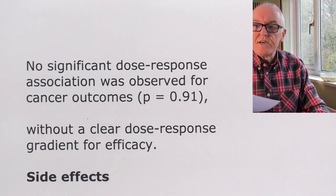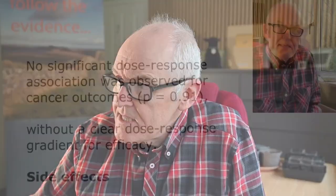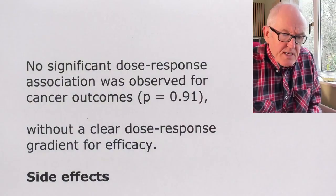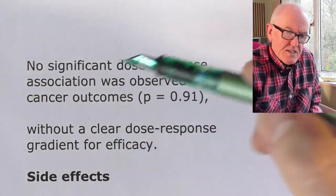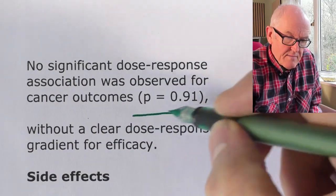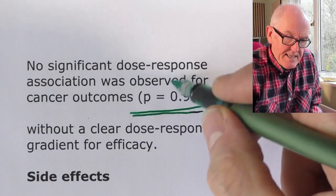Now, this is very interesting indeed. I have talked to different people on this channel, Dr. Macus in Canada, for example, Gustav Gleisch in the UK. And we've talked about the dose which would be ideal for this. And basically, of course, because the trials haven't been done, we don't know. But this study, at least relatively small, showed no significant dose-response association was observed for cancer outcomes. And the chances of that being wrong were only 9%. So it's 91% likely that that is a correct statement.